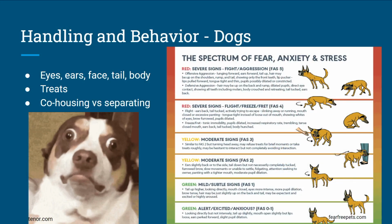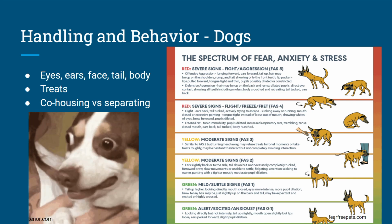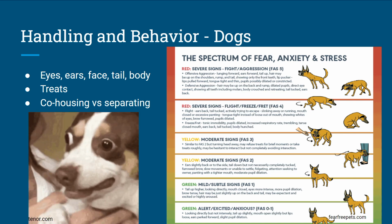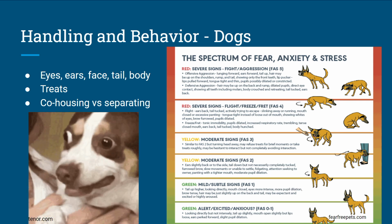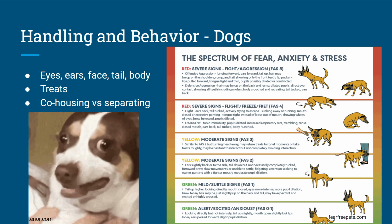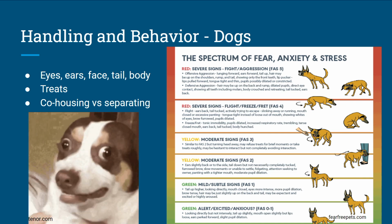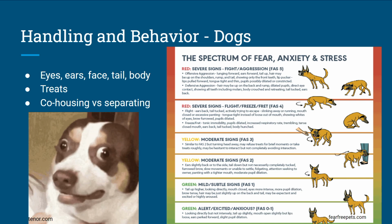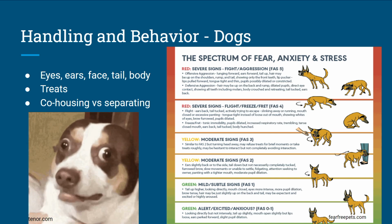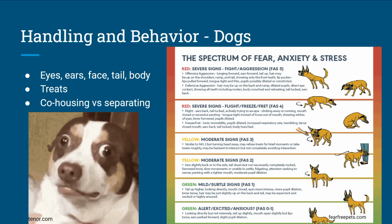So let's talk a little bit about behavior in dogs and what we look for. Is that dog comfortable with what's happening right now? No, I don't think so. So there's a scale for cats as well that we'll talk about, but Fear Free Pets is generally a veterinary resource, and I think it can be really helpful in general in recognizing the signs of fear and anxiety. And again, I think we all know what a score 5 looks like, so I'm not really going to talk about that today. I'm going to talk more about these in-between phases where we may have an opportunity to change how we're interacting with that animal and improve the safety and improve the experience for everyone.